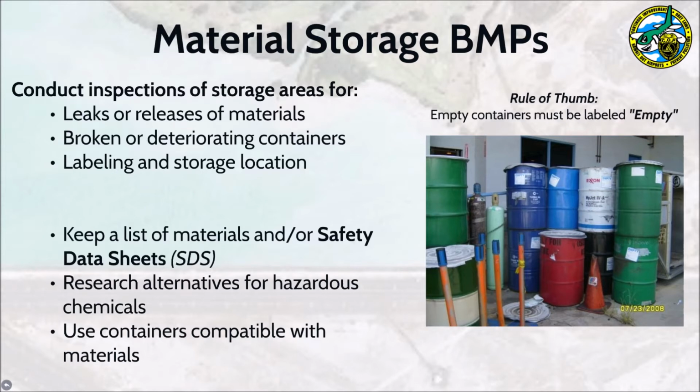Please note that all chemical containers must also be labeled, even if the container is empty. Empty containers must have an empty label. In the picture shown, each of these 55-gallon drums are clearly marked with empty labels. It is also important to keep and maintain a list of chemicals at the facility, along with the safety data sheets, or SDS. Facilities should also consider alternatives for hazardous chemicals, such as biodegradable solvents.